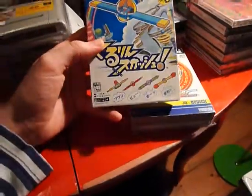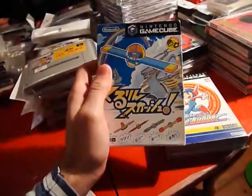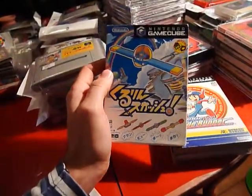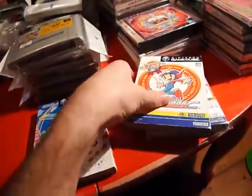First off, we have Kuririn Squash. And I have Kuririn for the Gameboy Advance, and I really like that game, and I thought this game looks really great as well, so definitely worth picking this up. And I think I paid like 500 or 600 yen for that. No wait, it was actually 480 yen for this.